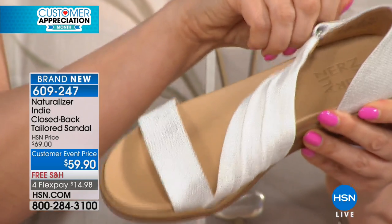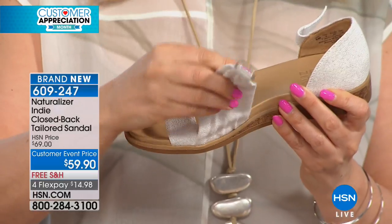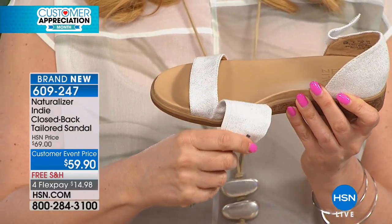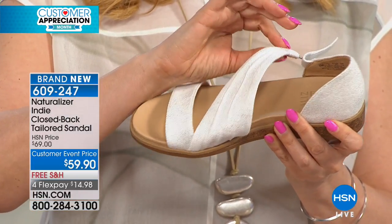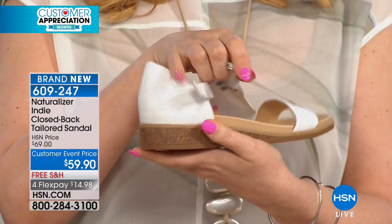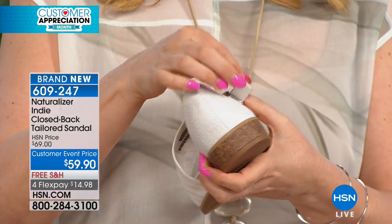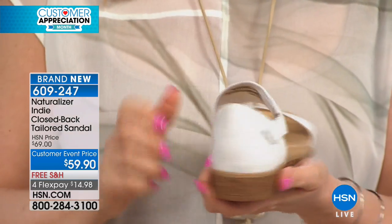And I'm going to open this up and show you the underside of this. I know that has our little HSN tag, but it's a soft fabric that feels so soft when you have it on your foot. It goes over your foot and feels so wonderful. Then you've got that little hook and loop closure. So all you do is you put it in here and then you adjust it, boom, it's on. That's it. Boom, done.